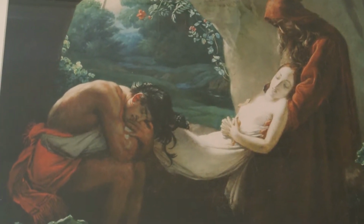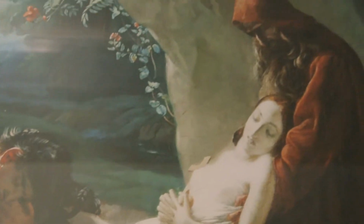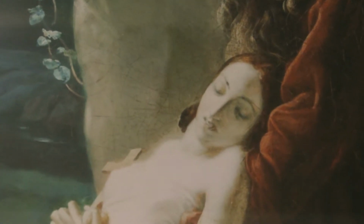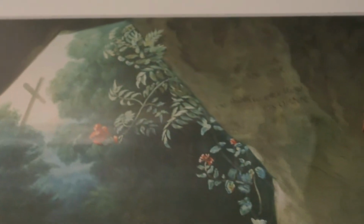Basically what's going on is that this is the man's lover on the left, and Death, who is in a red cape, is coming to take her away, and he's trying to hold on as best as he can to her, but sadly she has to go. And I know that's really depressing, but I think it is just so beautiful.